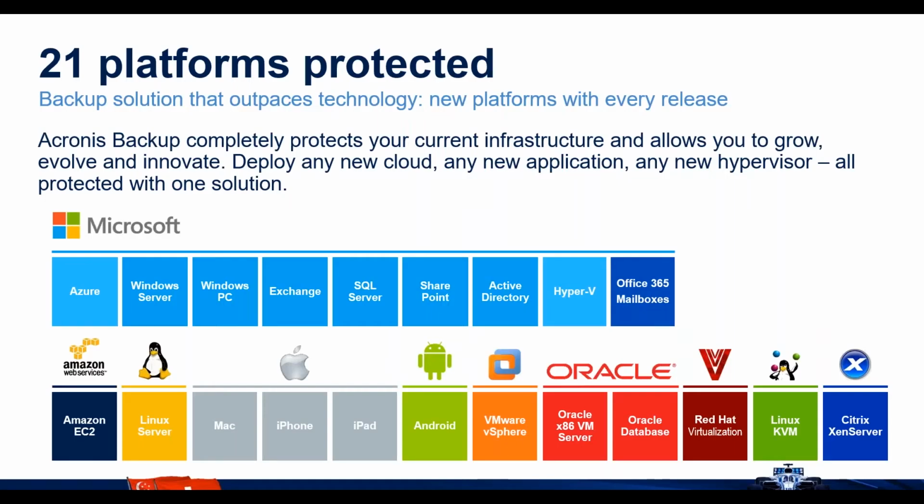So as discussed, we are the backup provider of choice if you are using a Microsoft environment. We cover pretty much Azure, Windows, Windows Server, Windows PC, Exchange, SQL, SharePoint, Active Directory, obviously Hyper-V, and Office 365 mailboxes. We will soon have SharePoint and OneDrive coming into that, which will be in our next version of the software, which I think is going to be somewhere between the next 4 to 6 months.